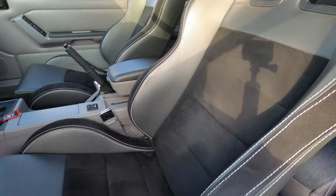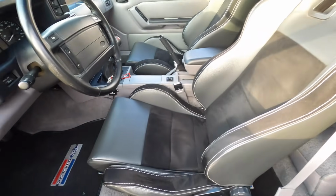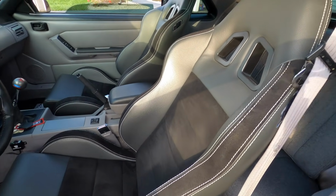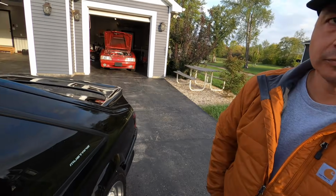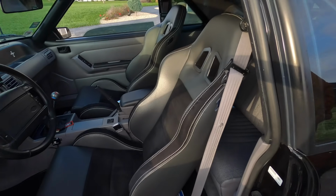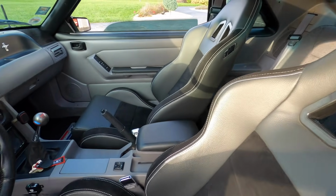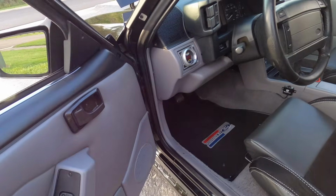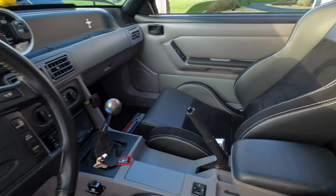From what I understand, these were pretty much made to replicate the 03-04 Cobras. Okay. And they're very comfortable. I've been in your car before, and these seats are extremely comfortable. But it's really a nice fit with the colors, and I like how you worked in the door armrests and everything with the black, the gray and the black.